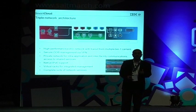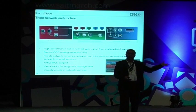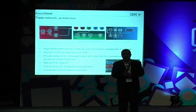And the second advantage is that, for example, if your production environment is running in SoftLayer data center 1 and you want to have a DR, you can have SoftLayer data center 2 act as a replication target between two of these data centers.